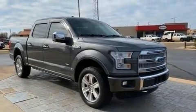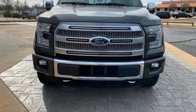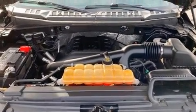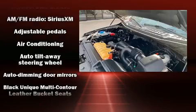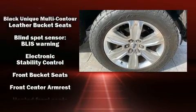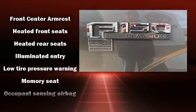Ford also prioritized safety and security by including dual front impact airbags with occupant sensing airbag, front and side impact airbags, traction control, brake assist, ignition disabling, and four-wheel disc brakes with ABS. Electronic stability control stands out as a technologically savvy innovation, keeping you better connected to the road.